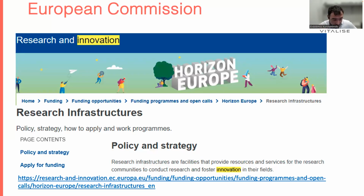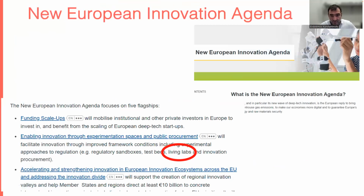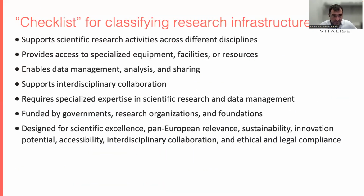So our goal, in order to reply to the initial question, is to see whether living labs can be part of experiments, conducting research, and fostering innovation. In the next slide, you can see also that the new European Innovation Agenda mentions living labs as one of the pillars for enabling innovation through experimentation spaces and public procurement. There are some criteria that infrastructures should meet in order to be classified as research infrastructures.